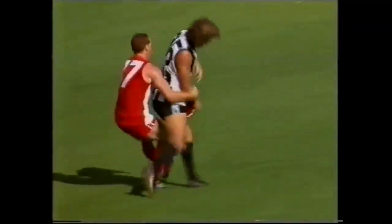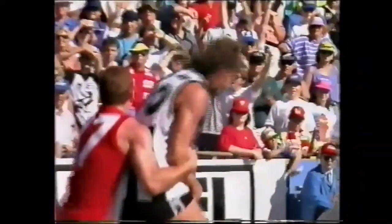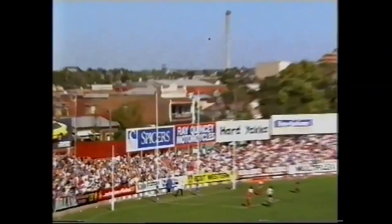Through to Watson from the 50. Centres for Daicos. You're in trouble, Higgins. Whatsoever. And Peter Daicos, as you can see, swallows that easily, and an easy shot at goal. Kicked only one last week, but he's kicked one today. 14. He's had about 15 possessions in the first quarter. It's good coaching by Buchanan with Brunton. He's been one dangerous. Daicos, a freak! A magnificent goal by Peter Daicos.